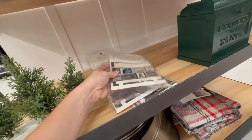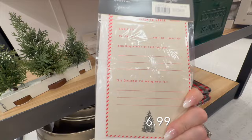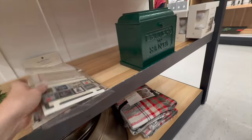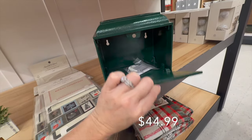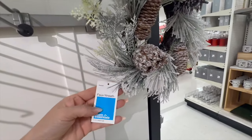And then they had these cute Merry Christmas cards that you can have your kids fill out to Santa, and they have it right next to this really nice letters to Santa mailbox. So in the past they've had red, they've had gold. This year they have the green. And then I don't think this wreath was supposed to be back here, but it was very pretty.